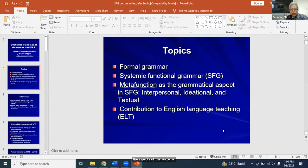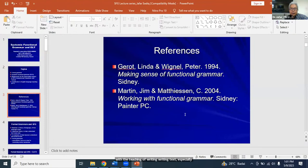beneficial for our students, who are prospective teachers, to help their learners, English learners, later when they do the English language skills such as reading, listening, writing, and also speaking. And the last topic will be the contribution to English language teaching. At this special moment, I'll relate the understanding of systemic functional grammar with the teaching of writing, writing text, especially descriptive text.